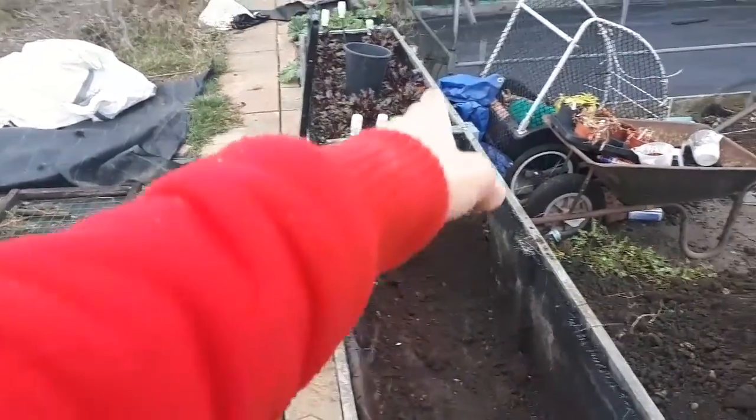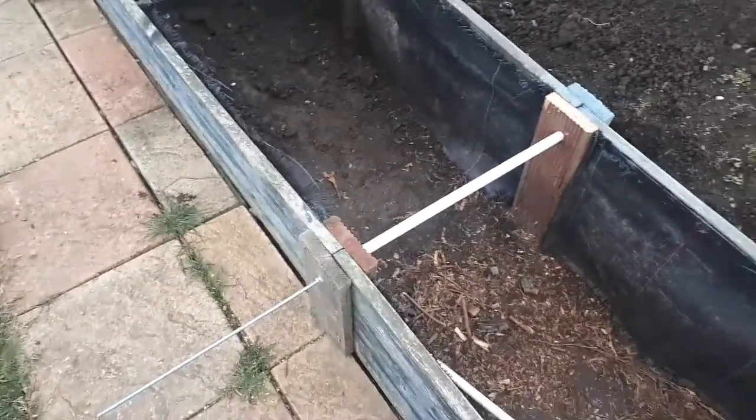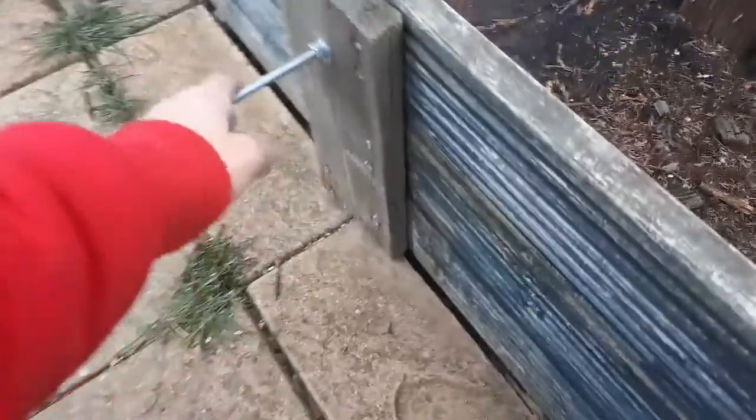If I can do it by keeping that divide in, I'm going to do my best to. I'm just trying to resalvage it on the cheap. People are probably saying, what do you mean on the cheap? If you buy metal beading, it can't be cheap. This has not cost me a penny.